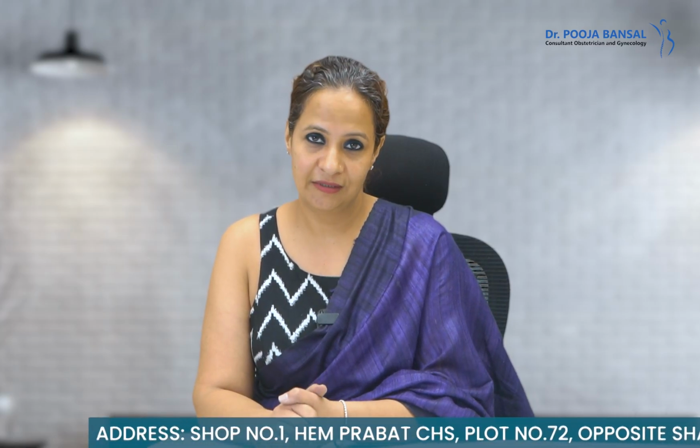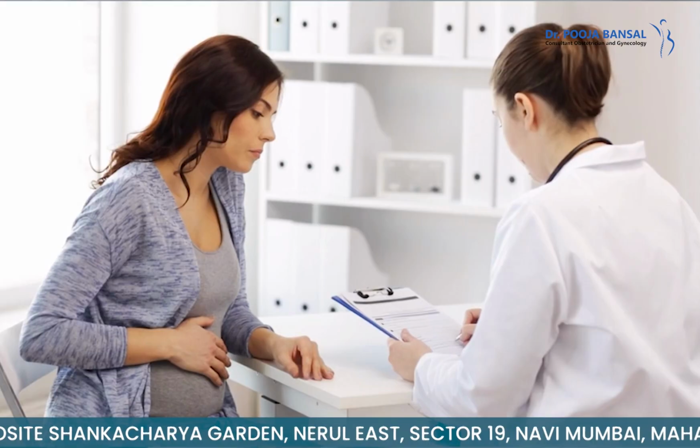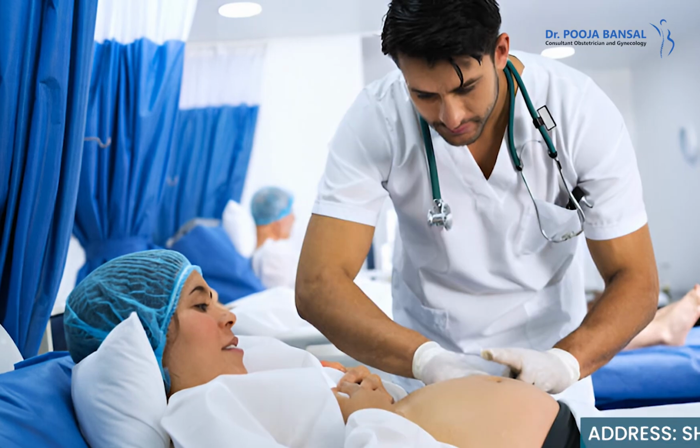Today we are going to discuss a very commonly found finding in the ultrasound: a single loop of cord around the neck. Women, as they see this finding, panic and ask multiple questions. Did I do something wrong? Did I do some exercise which can be the cause of a cord around the neck? Or was my sleeping position wrong? Or did I eat something wrong? Will this cause any harm to my child? And will I be able to have a vaginal birth?